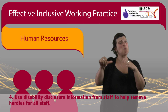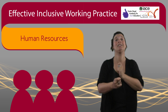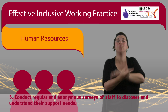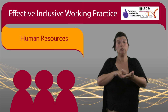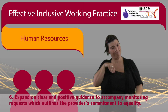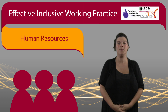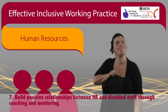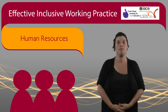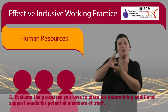Use disability disclosure information from staff to help remove hurdles for all staff. Conduct regular and anonymous surveys of staff to discover and understand their support needs. Expand on clear and positive guidance to accompany monitoring requests, which outlines the provider's commitment to equality. Build positive relationships between HR and disabled staff through coaching and mentoring. Evaluate the processes you have in place for determining additional support needs for potential members of staff.